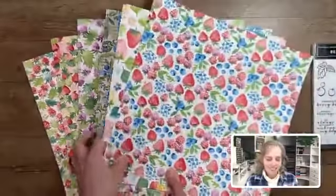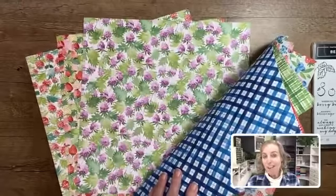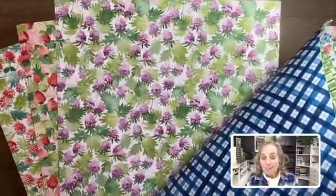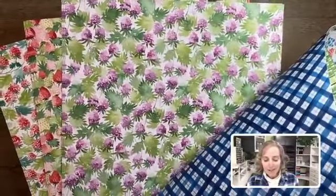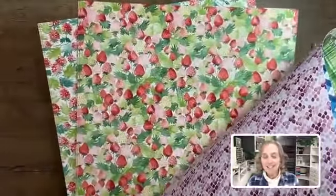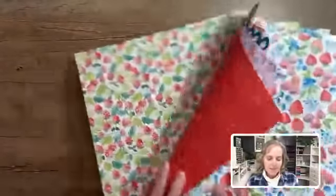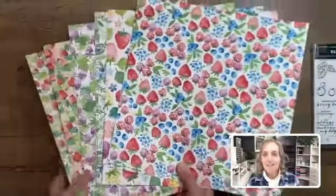I know, right? I love it. All your comments rolling in. This is like a blackberry that's very light purpley. Oh, yum. I can taste them. Here's some more strawberries, little itty bitty ones on the bushes. And then some raspberries.